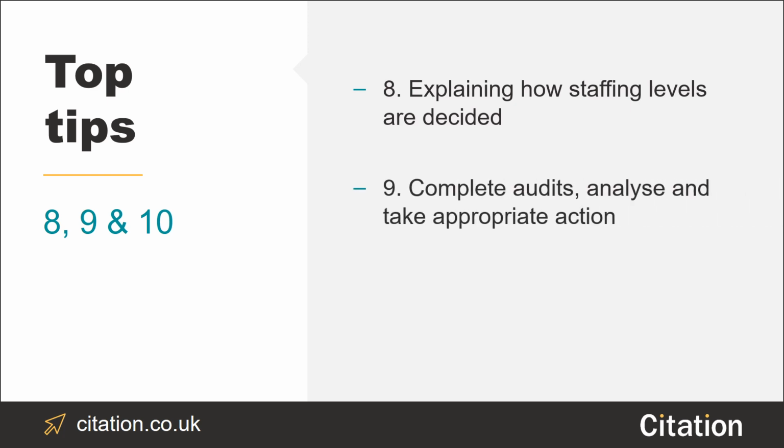Tip number 9. Ensure that audits are complete, analyse the results and take the appropriate action. What is the audit telling you? Are there any emerging patterns or trends? And what improvements can be made? Who is responsible for taking the appropriate action and what's the impact on people?